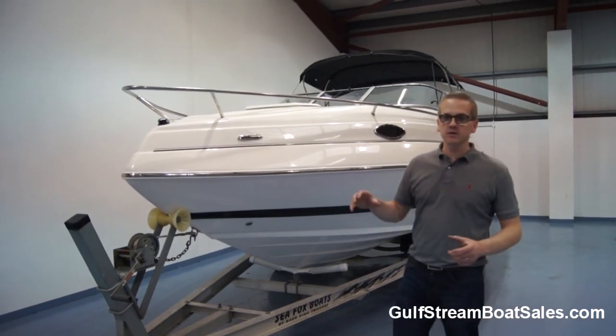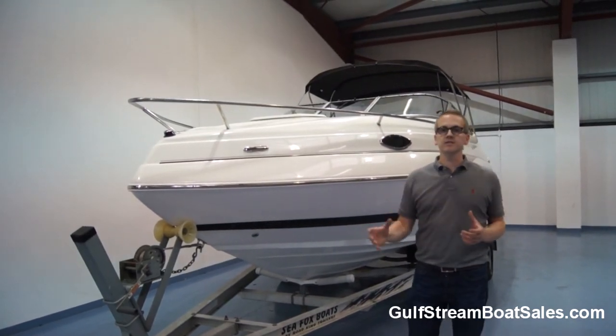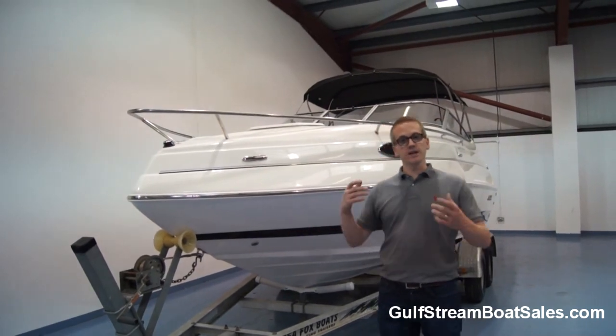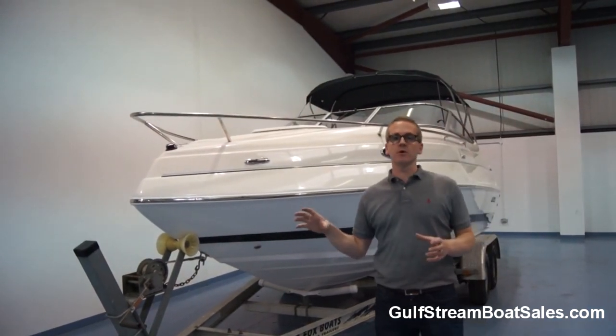Like all our stock boats, this Mariah has been through our workshop and we've given it a clean and a valet. We've polished the hull, we've fully serviced the engine as well, and just satisfied ourselves that everything's in really great shape, so we can give you that warranty with complete peace of mind for both you and us. But we really had very little to do to this boat.